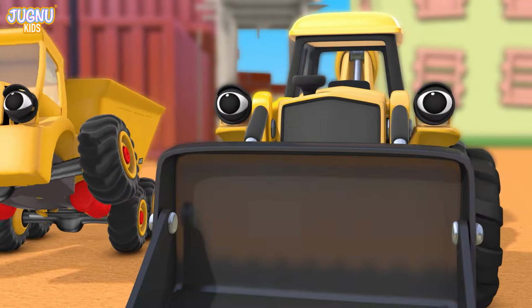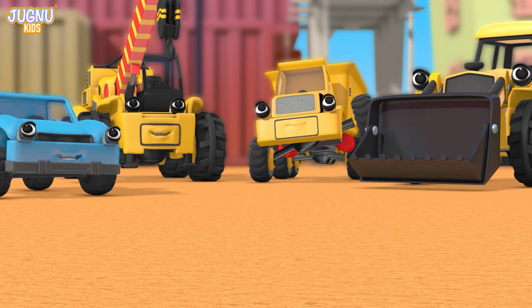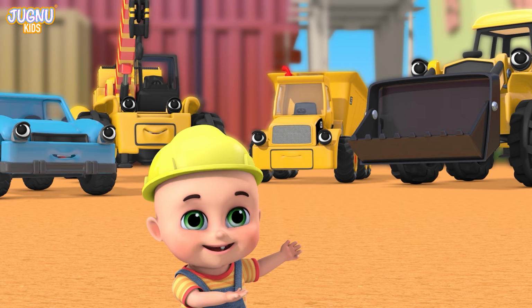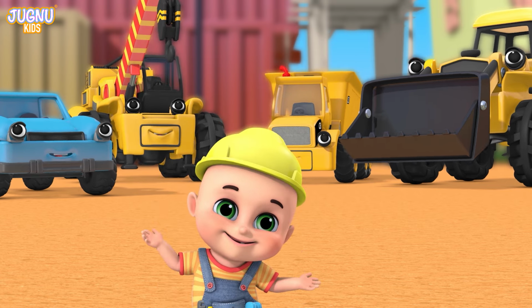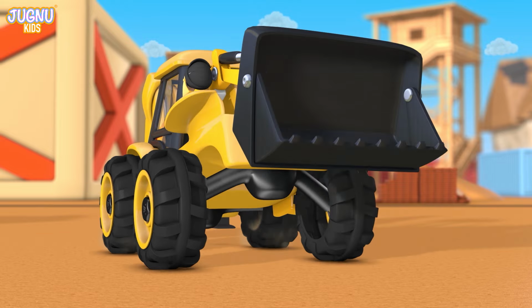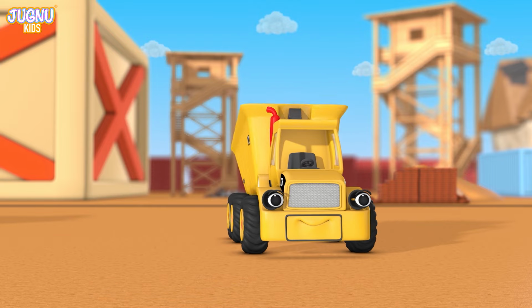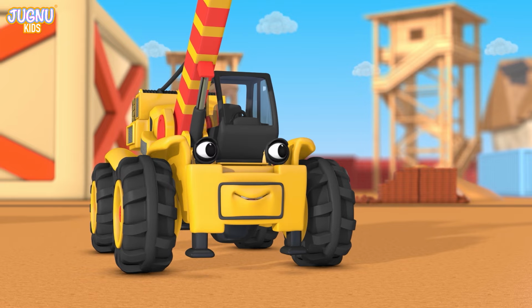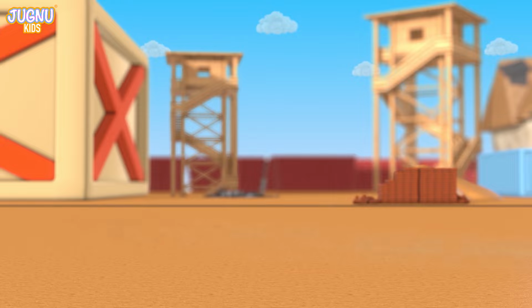There are many kinds of construction trucks: pickup, crane, dump, and digger. What kind of truck will you want to drive after you get bigger? Construction truck, you're strong. Construction truck, hip hip hooray. Construction truck, you work so hard. Construction truck, you save the day.